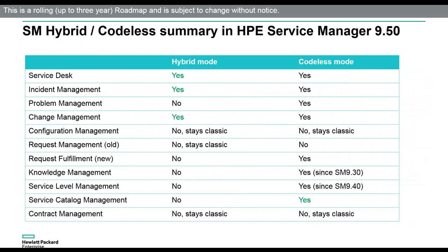Right. 950 introduces a hybrid mode for all the modules. Some of you in 941 have moved to the hybrid mode, but many of you are trying to get there, and the size of the move from classic mode to hybrid is concerning. As a result, we've delivered this hybrid option that allows you to move any module, or any category within any module, to hybrid mode, making it easier and less impactful on your administration staff and on your end users and consumers.